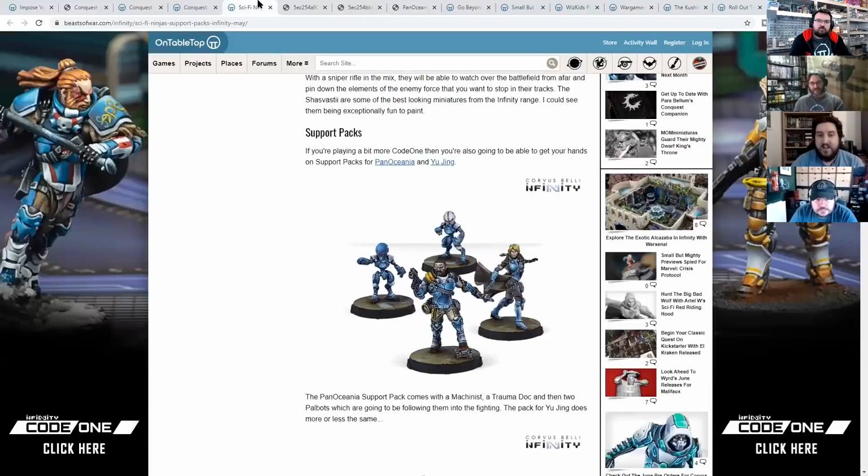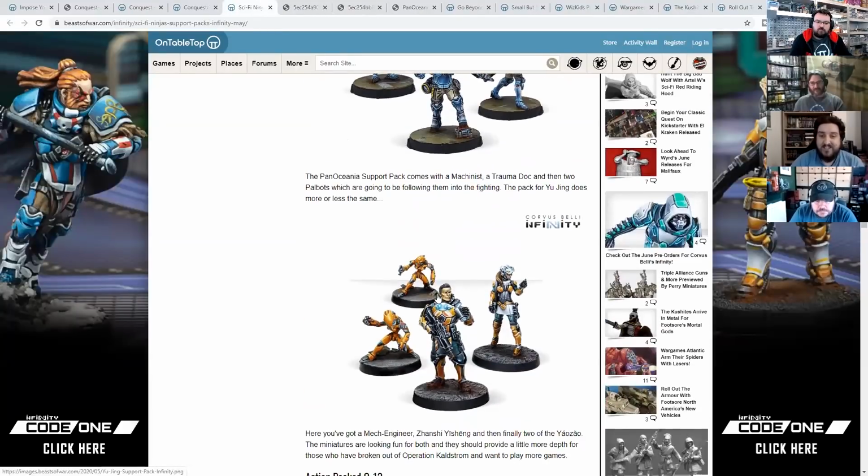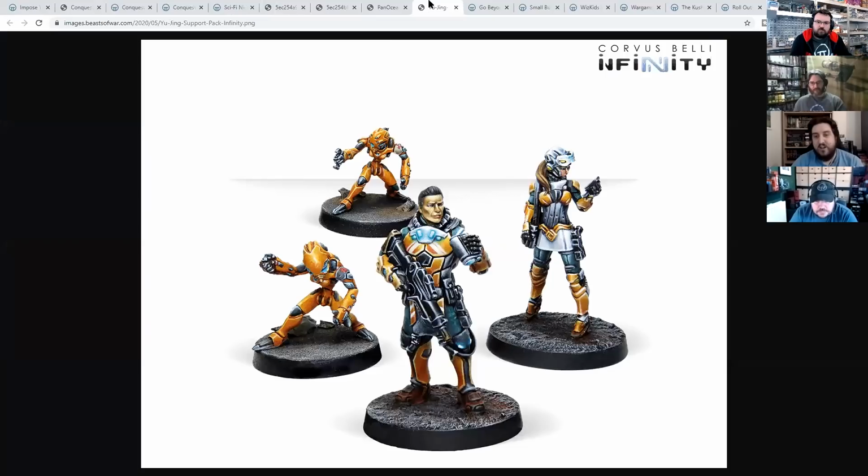You've got a Mech Engineer, Zhanshui Yixing, and then also 2 of the Yaozhou, who are their little tiny bots as well. So if you like both the Pano and the Yixing, you've got some really nice options at that point too.